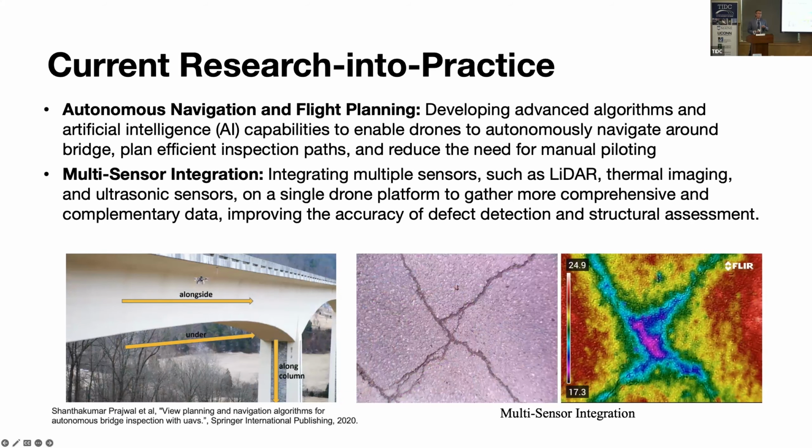Now, what's being used less, but starting to emerge, some very exciting things. First of all, what we're calling autonomous navigation and flight plan. Instead of showing up at the site and just having your pilot fly around, you can pre-program this ahead of time. For a particular bridge, you might want to optimize how you fly along, vertical, horizontal, and that's done all automatically. Then, combining different images. As I said, the fusion of different sensor types is kind of the emerging field.